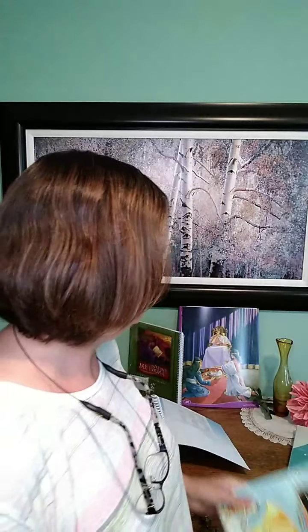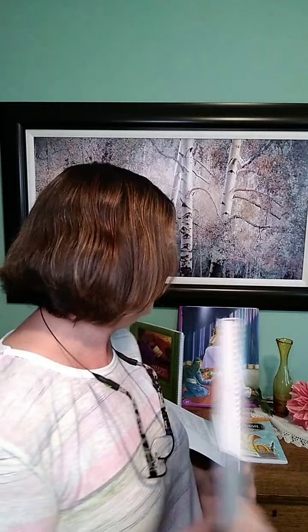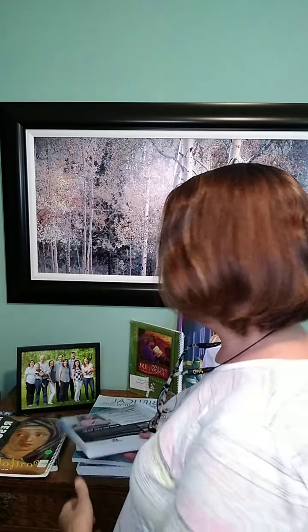Now I have a literature book that I'm going to be looking at, and one thing you want to have is a good teacher's edition because it will help you to know where you're going and what you're doing. And you're going to want to have a teacher's edition that tells you the objective of the day, so exactly where you're going and how to assess that.